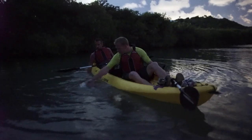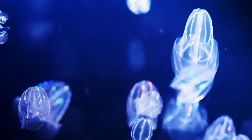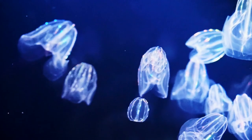There's another glow-in-the-dark creature out here. Jack, look at that. See that? And it's much bigger and easier to spot. Jellyfish. Jellyfish. Yeah, jellyfish. He's right over there. I saw him. Comb jellyfish also light up as a defense mechanism. But to really appreciate them, you need to be close up.